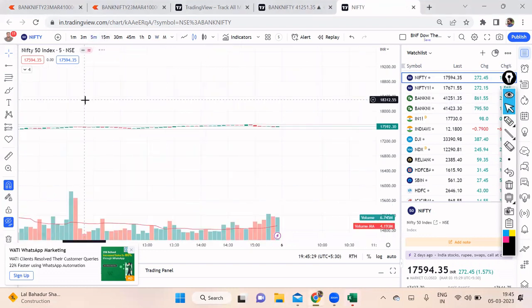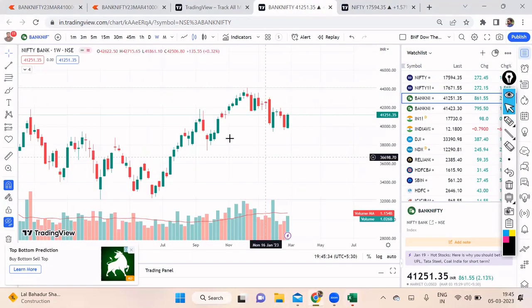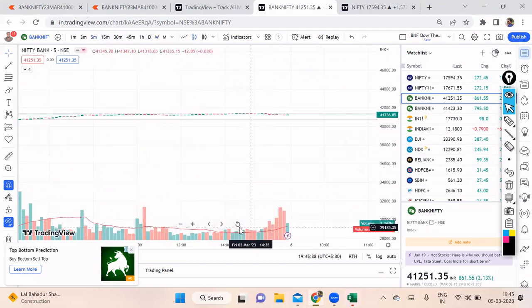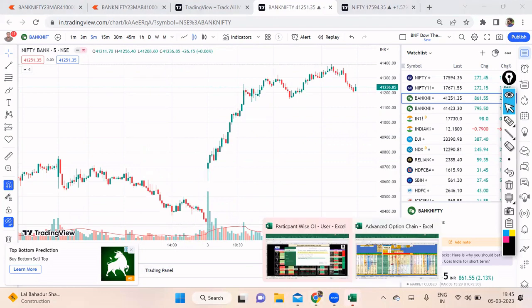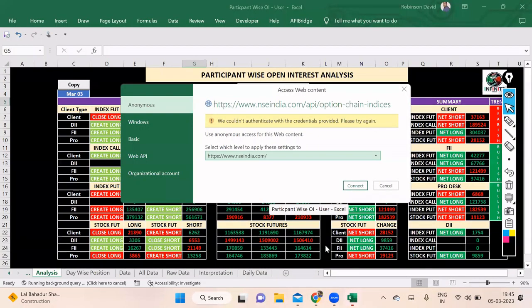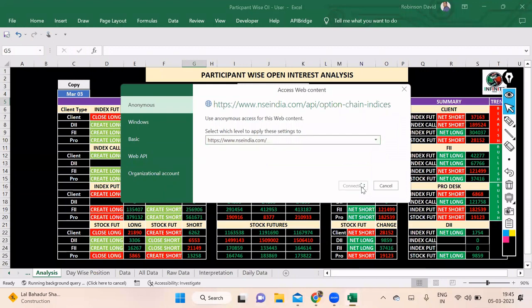Now we'll move to a smaller time frame to discuss the analysis. Before that, we will also look at our participant data. Okay, cool. So now let's look at the participant-wise open interest. This is my option chain window. Just a second.